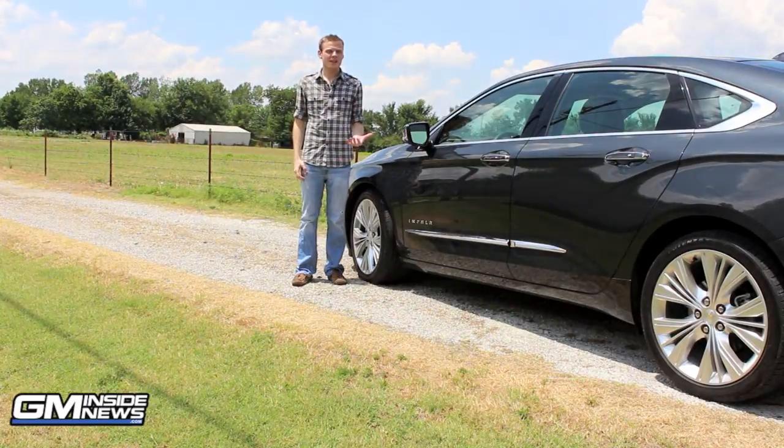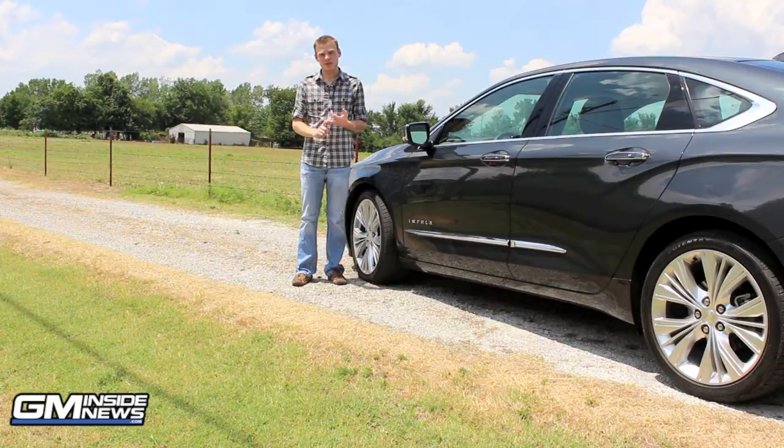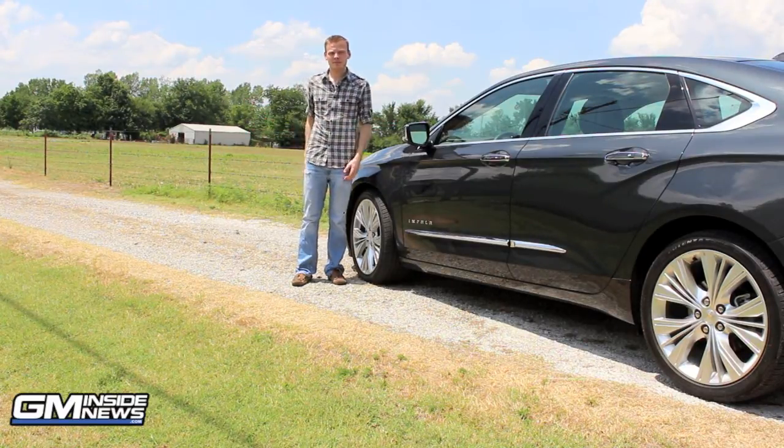In fact, I'd say if any large front-wheel drive sedan can revive the large sedan segment, it's probably this new Impala. It's stunning to look at, has a fantastic interior, all the right features, and it drives great. You can't really ask for more than that.